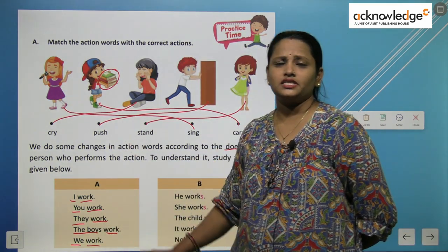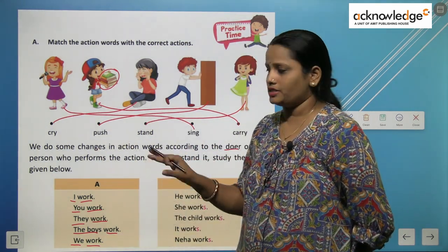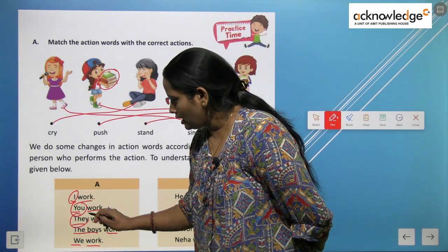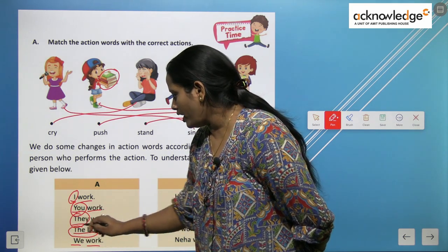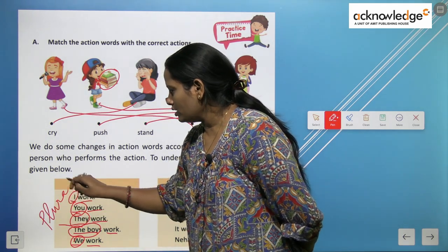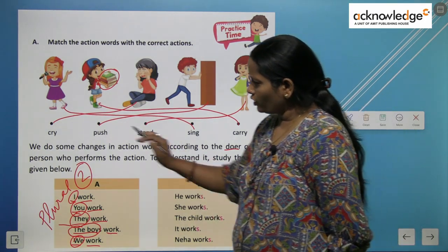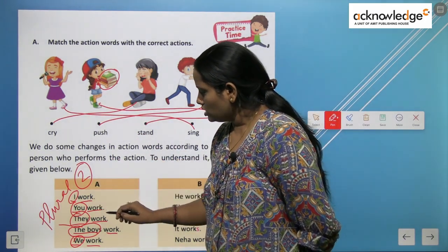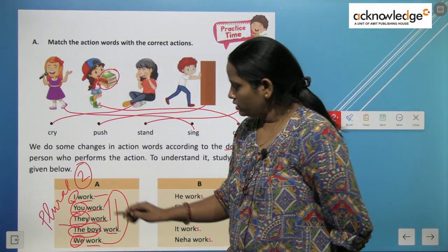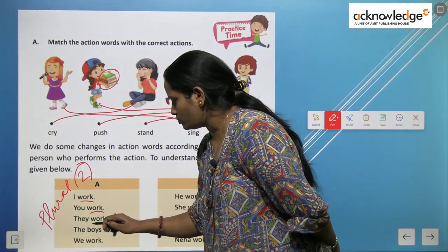In all these sentences given in table A, we can see I, you, they, the boys, and we. These are plurals, or more than one in number, and with all these plurals we have used the same word, that is work. What action is used? Work is used with all these.